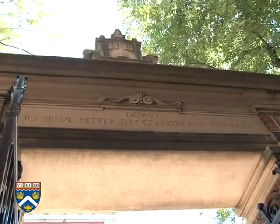But up here, one can read, "Depart to serve better thy country and thy kind." Okay? This is a very interesting inscription. Serving one's country, I think most of us understand. But what does it mean, thy kind? To serve better what? All humankind? Maybe. But maybe kind could mean educated people, not others.